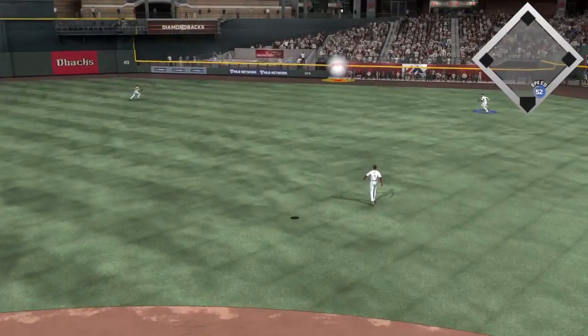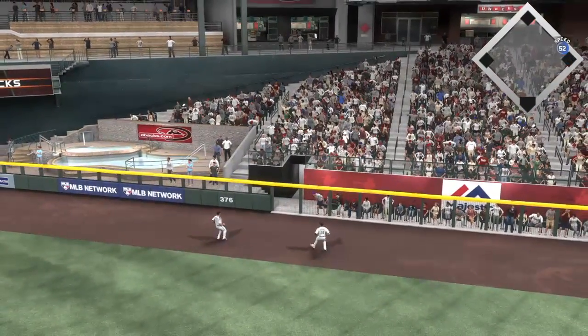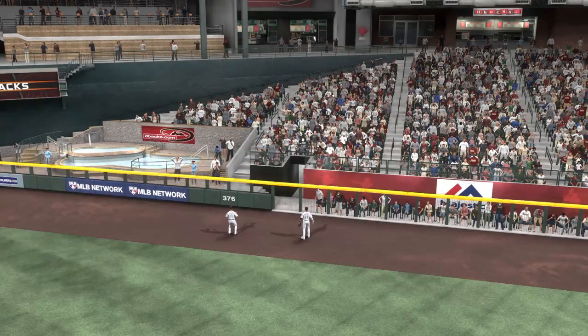There's a swing and a drive hit well out to right field. Back goes Martinez. Gone to lead off the inning.